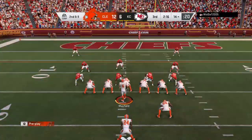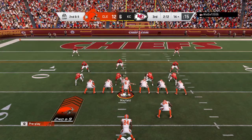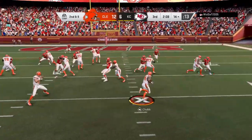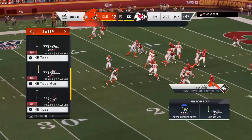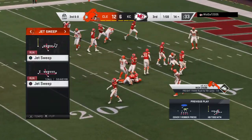The run only got a yard. Here's 2nd and 9. And again, it's Chubb. And this time they were waiting for him as he'll be knocked down before he can get back to the line of scrimmage. Officially no gain on the play, and they're left with a 3rd and 8.